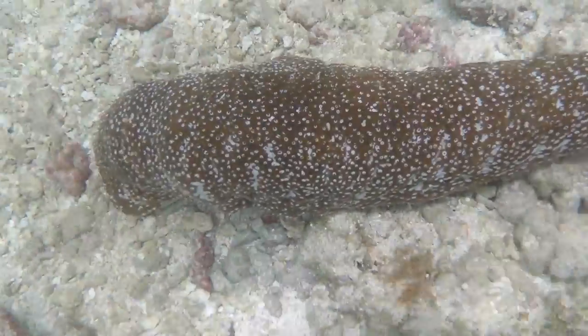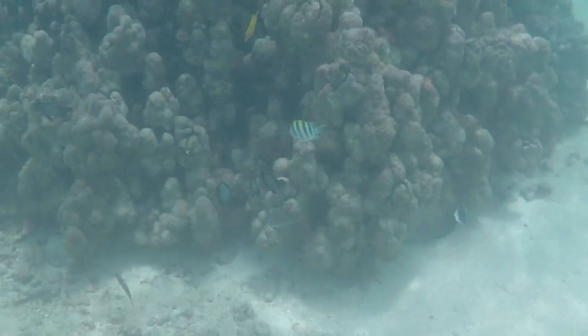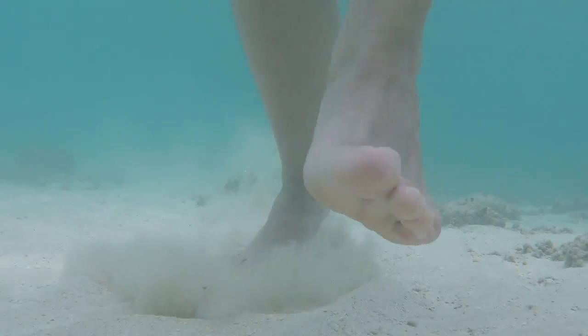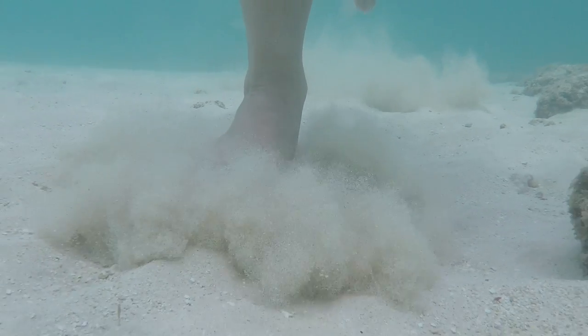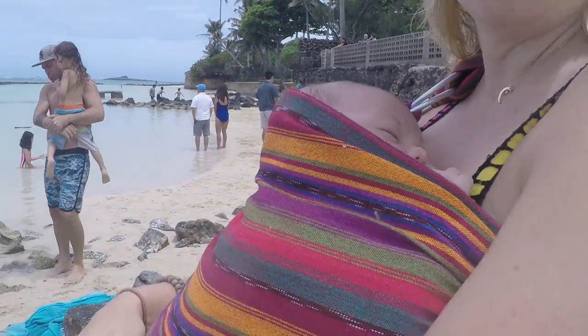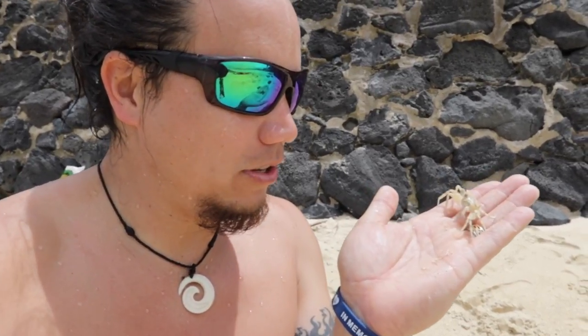Without a snorkel, I can't keep my face in the water the whole time. Hopefully, if we don't find one here, I'm not gonna give up. We're gonna try other spots, but there's a really cool sea cucumber down there. No turtle yet, but not completely empty-handed. We got this little crab dude here. He's just running right across the sand, and he's cool. Look at him.